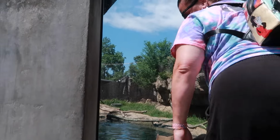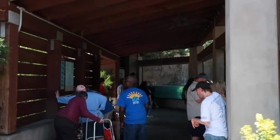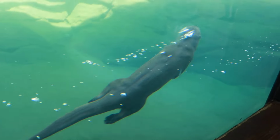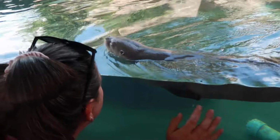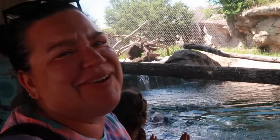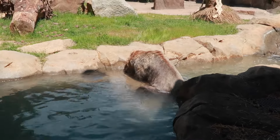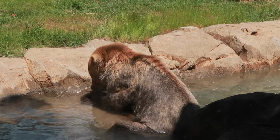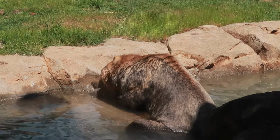Show them the otters, Erin. They're out. Be careful. They come to the window. I think they're gonna come to this window. It's so fun. Erin, you get to say hi. They are cute. There's the grizzly bear. He's all wet and he's eating some kind of bone. A little lunch.